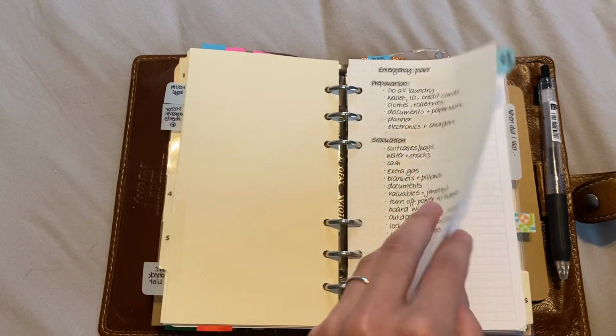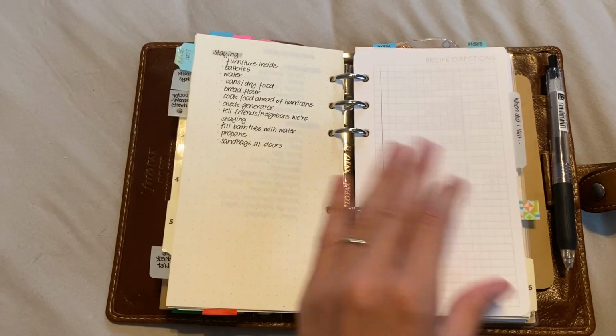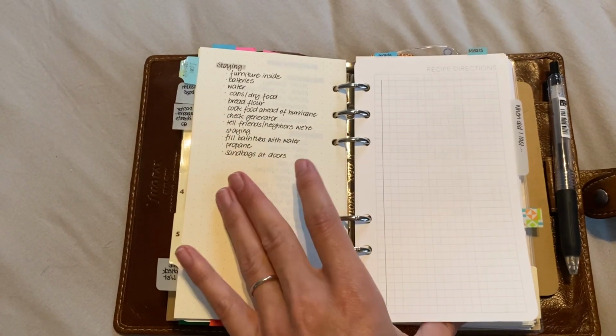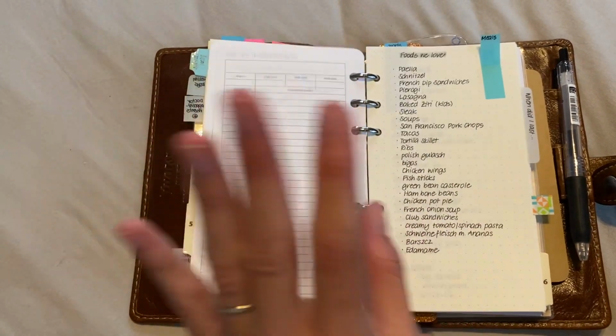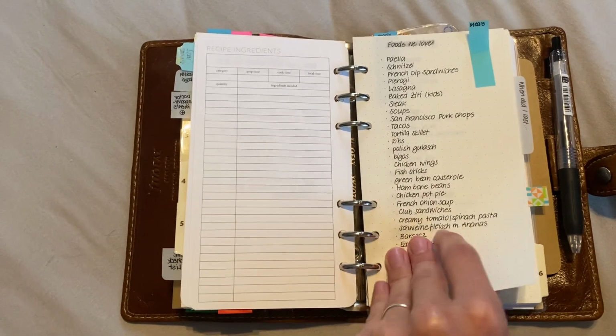So I have my emergency plan because we live in Charleston, and we get hurricanes quite frequently. So I want to know what to do, and if we're staying or evacuating. So I have a checklist here. And then this is my favorite Christmas cookies recipe that I always keep here. And I listed out all of the foods that we love.